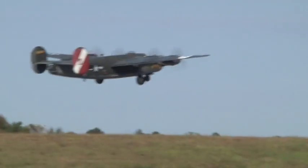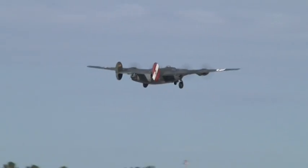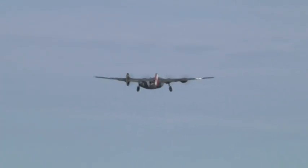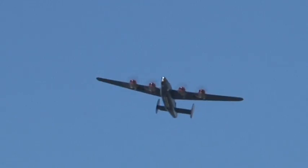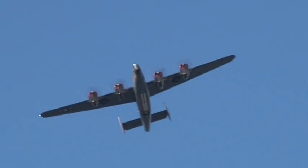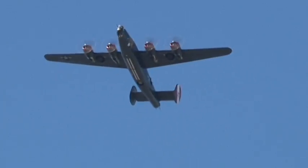The Collings B-24 Witchcraft was built in August of 1944 and would see combat action for the British Royal Air Force in the Pacific Theater. Now, over 18,000 B-24 Liberators were built during the war. However, today, there are only 16 complete B-24s in the world and only 2 in flying condition.